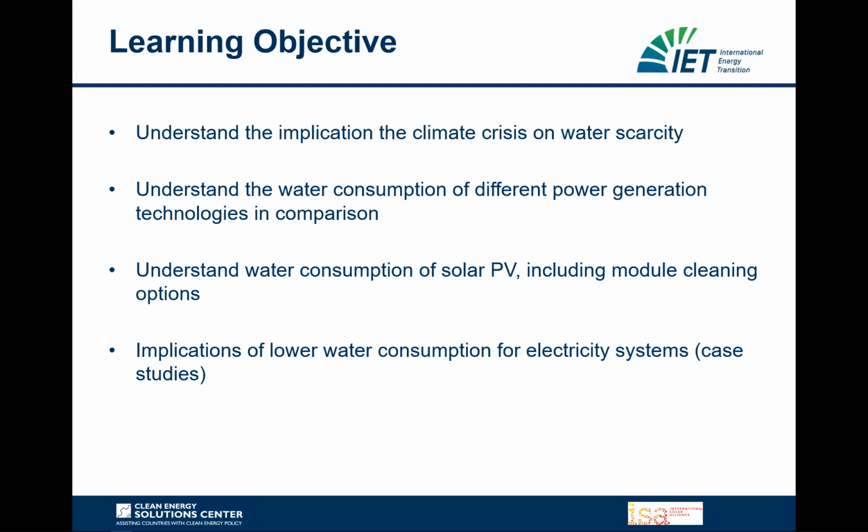Then we need to understand the water consumption of different power generation technologies in comparison. So comparing the water that is needed for solar PV and wind energy, for instance, with concentrated solar power, but also with fossil fuel-based power generation, such as coal and gas and nuclear.